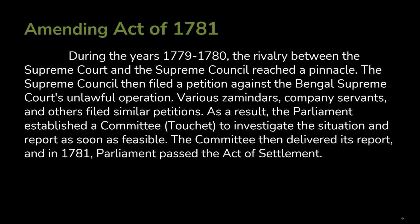Amending Act of 1781. During the years 1779 to 1780, the rivalry between the Supreme Court and the Supreme Council reached a pinnacle. The Supreme Council then filed a petition against the Bengal Supreme Court's unlawful operation. Various zamindars, company servants, and others filed similar petitions. As a result, the Parliament established a committee to investigate the situation and report as soon as feasible. The committee then delivered its report, and in 1781, Parliament passed the Act of Settlement.